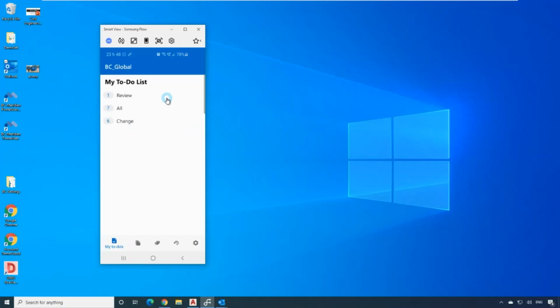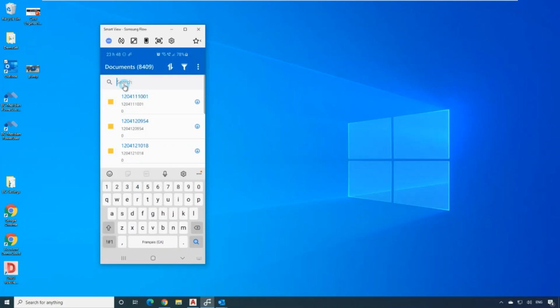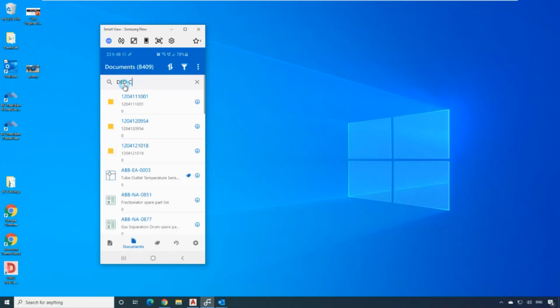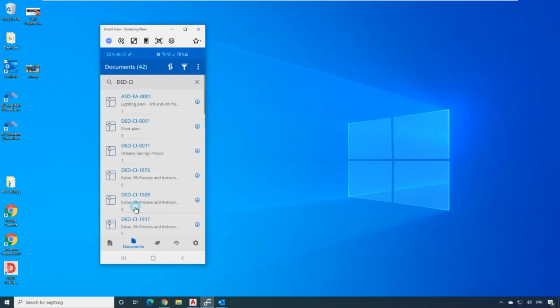So first thing, I can see right here that if I click on that single button, I've got access to the actual documents. So if I search for that, the file was DED-CI because I know the file name. Well, if I hit enter on this, it finds the actual files that contains that DED-CI. It's looking at the property, metadata, but it's also looking at the file name or content of the document here. So I'm able to find the actual document, and I see that Urbania Spring document that I was looking for. So yeah, that's how you are able to search for some of your documents.